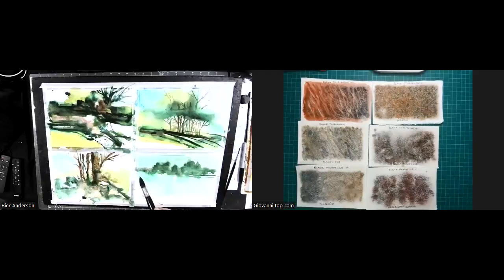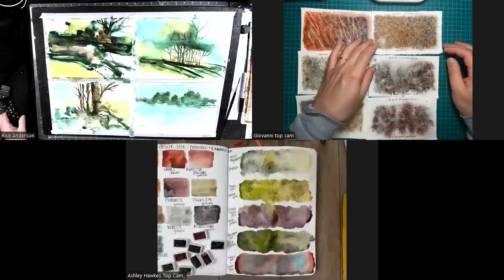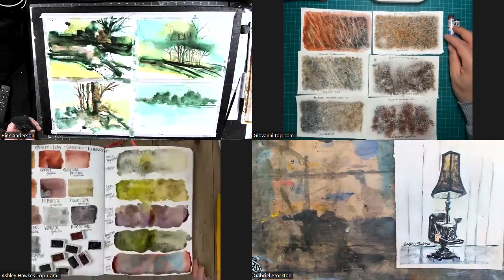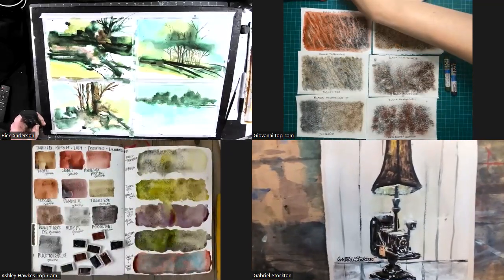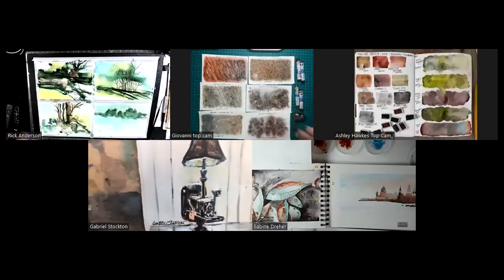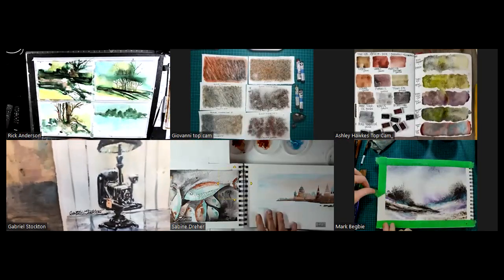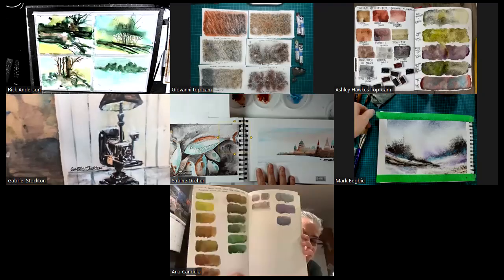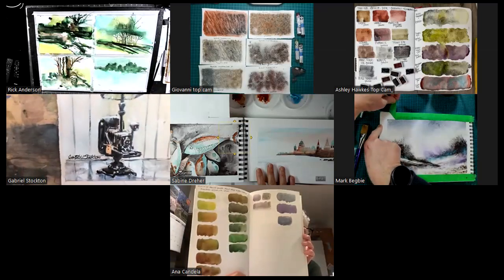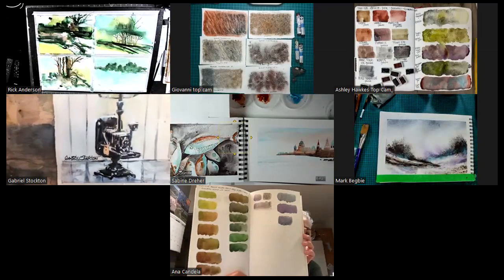And Ethel, now can we see everybody? Mm-hmm. And we're gonna put up Ashley with Giovani, and we're gonna add Sabina. There you go. And if you could fit Anna and Erkin, Mark, and Rick. There we go. Erkin has already turned off.